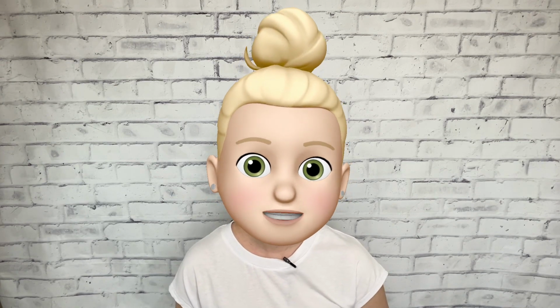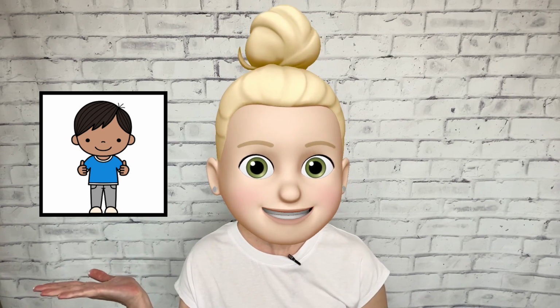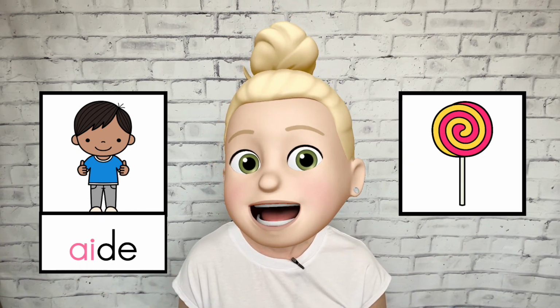Let's try that again. Which of these two words starts with the AI vowel team? Aid or lollipop? If you said aid, then you're right.